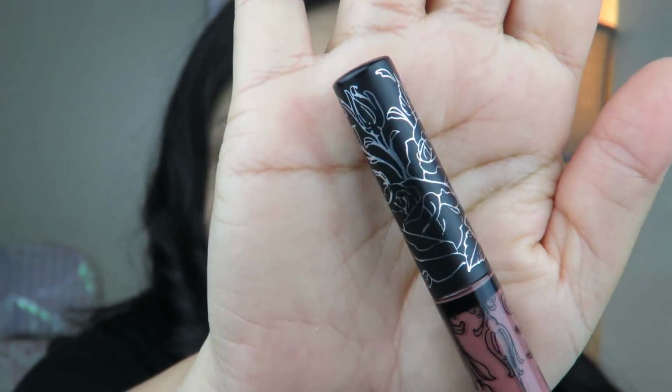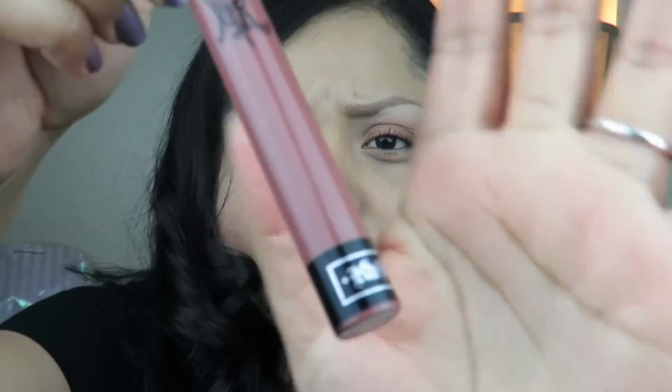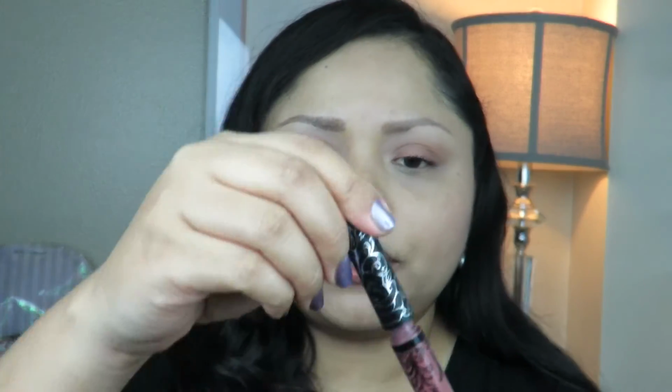I'm gonna turn for you guys slowly so that you can see. It's clear, and you see the color, the shade of the color of the Lolita. You see that right here? I'm really impressed, really. And then it says KatVonD in the bottom, right there. It is very highly pigmented, and you see how it opens really nicely.